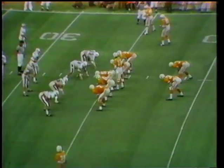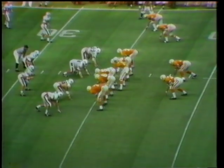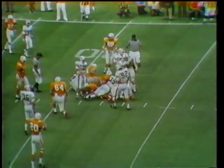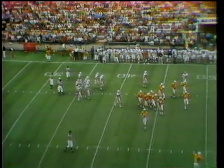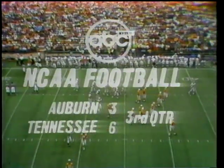Let's see what he'll do now on a third down and 7 from the Auburn 35, leading by 3. 10 seconds left in the third. And the option springs Watson to about the 32, bringing up a 4th down and 4. So at the end of the third quarter here at Neyland Stadium in Knoxville, Tennessee, the score, the Volunteers 6, the Tigers 3.